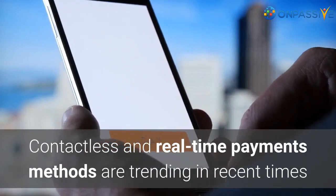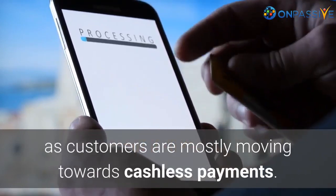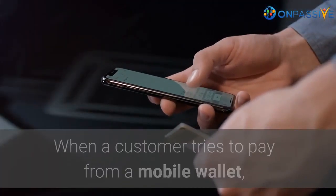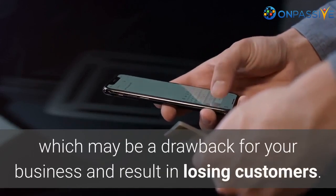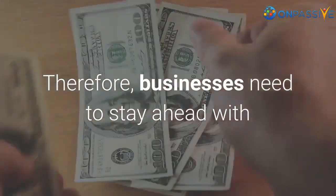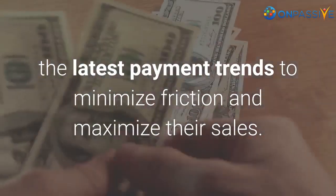Contactless and real-time payment methods are trending in recent times as customers are mostly moving towards cashless payments. When a customer tries to pay from a mobile wallet, the lack of payment processing options or integrations can cause inconvenience, which may be a drawback for your business and result in losing customers. Therefore, businesses need to stay ahead with the latest payment trends to minimize friction and maximize their sales.